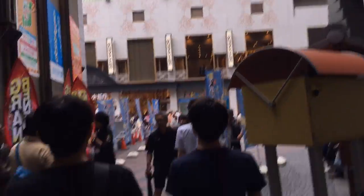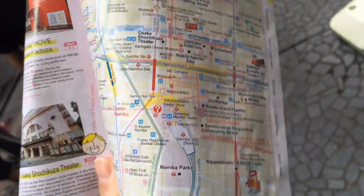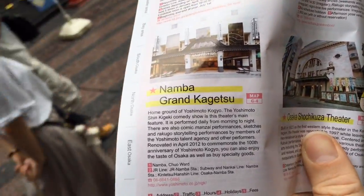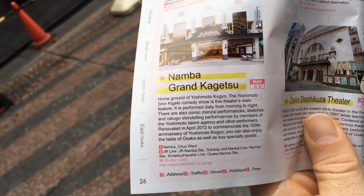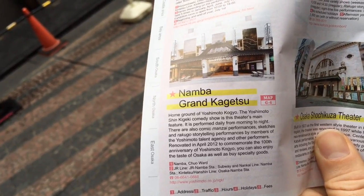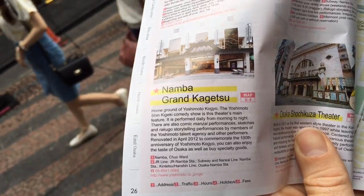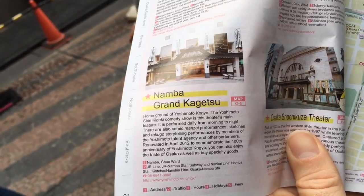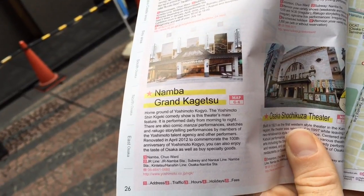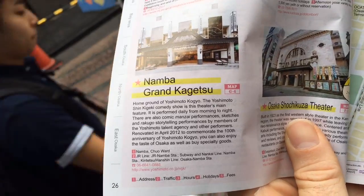Alright, so we're back out here now. I think this may be a theater, Namba Grand Kagetsu. Home ground of Yoshimoto Kogyo. Yoshimoto Shin Kageki Comedy Show is this theater's main feature. It's performed daily from morning to night. There's also comic manzai performances, sketches, and rakugo storytelling performances by members of the Yoshimoto Talent Agency and other performers, renovated April 2012. To commemorate the 100th anniversary of Yoshimoto Kogyo, you can also enjoy the taste of Osaka, as well as buy specialty goods.